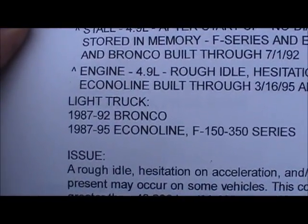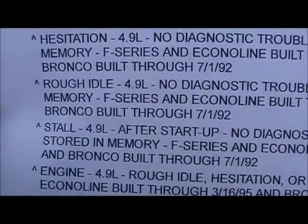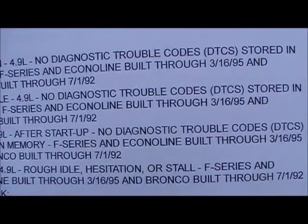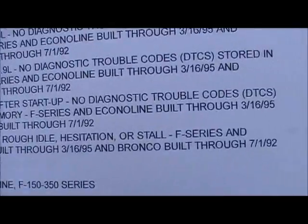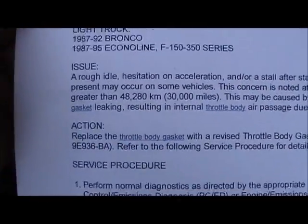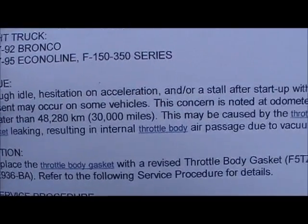Okay, yeah, because light truck, 87 to 92 Bronco, 87 to 95 Econoline, F-150 and F-150 or 350 series. Okay. Rough idle, 4.9 liter, no diagnostic trouble code stored in memory, F-Series Econoline built through March 16, 95 through July 1st, 1992. And of course the other one, stall, hesitation, and the issue is a rough idle, hesitation, or acceleration and/or stall after startup, with no diagnostic trouble codes present, may occur on some vehicles.